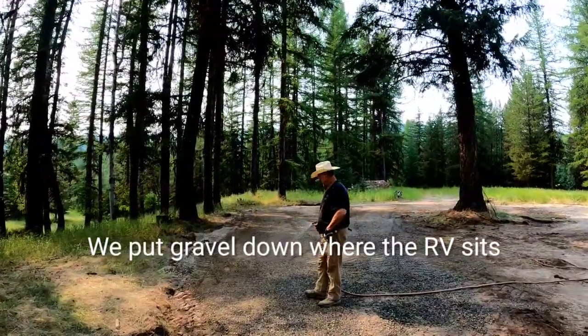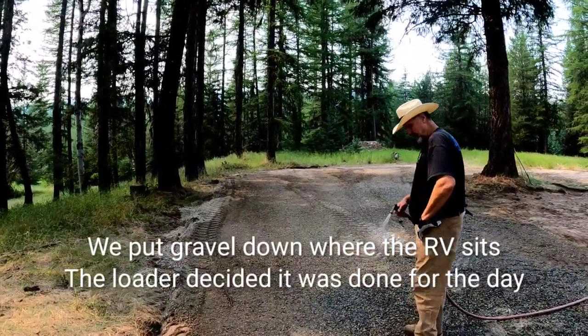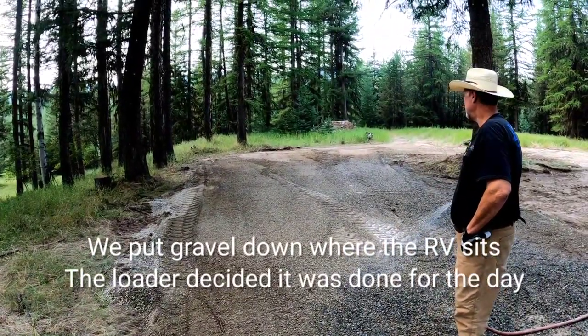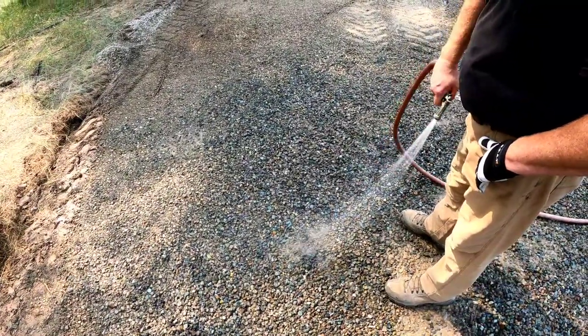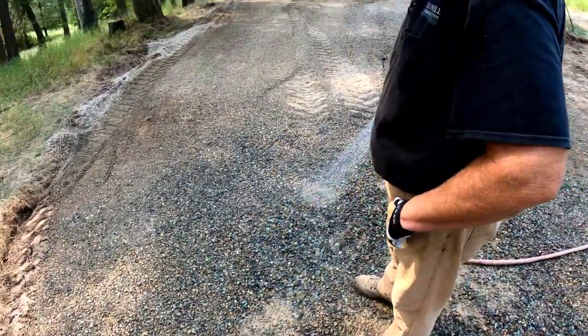What are you doing? Oh, just exposing the rock, getting the fines to go to the bottom. We can get a place for the RV instead anyway, so they don't track it into the RV. It's a nice little walking pad.